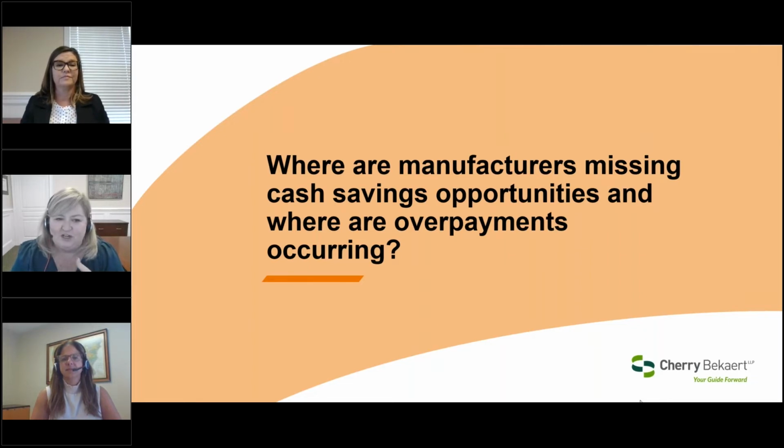The first one that I want to touch on is repair parts. In my experience, most manufacturers know that the big production line equipment generally is exempt and generally is not the source of overpayments, but it's really the repair parts for those machines. So knowing what the tax laws are, how they treat repair parts, and knowing what repair parts are actually being put onto the machine, that's really a missed opportunity for many manufacturers.